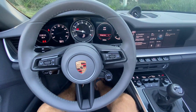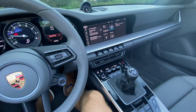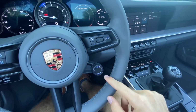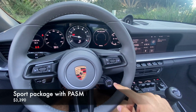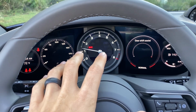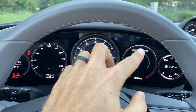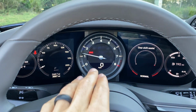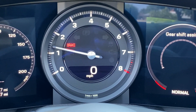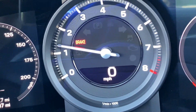Solid door sound there. So when the car starts up, it's always going to be a little louder, but after a few seconds it will mellow out, unless you put it into sport mode, which you do with this drive mode selector. That is part of the Sport Chrono package. So one of the big changes for the 992 generation is it used to be all analog gauges except for 1 digital one. Now you just have the analog tachometer. Thank goodness it's still analog. That looks cool. And the 3D effect there is pretty neat.